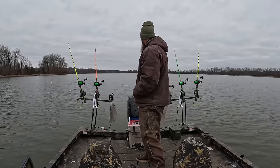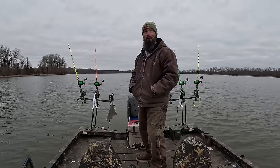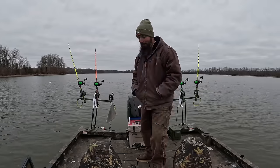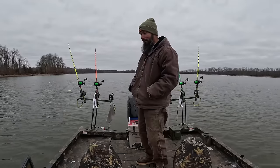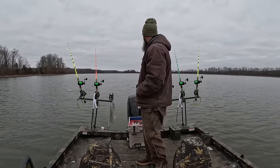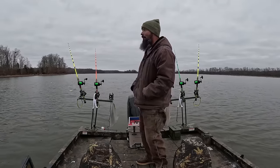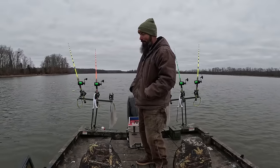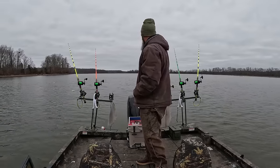You guys can just sit back and relax, and we'll see what happens. I'm pretty pumped about today. I really think we're going to do pretty good. Everything's had a chance to settle down, and the water temp is back down to where it was as far as surface temp. So we should hook into a few today.